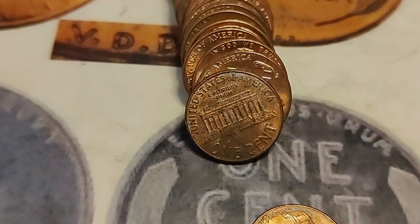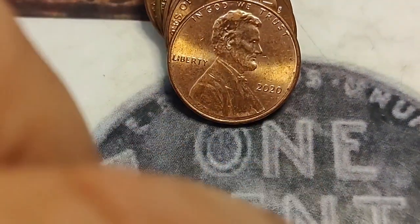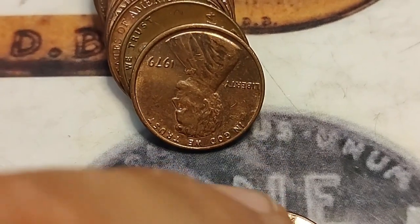Let's just go ahead and finish this roll. Maybe we'll find wheat penny number 9. On to copper and good health.